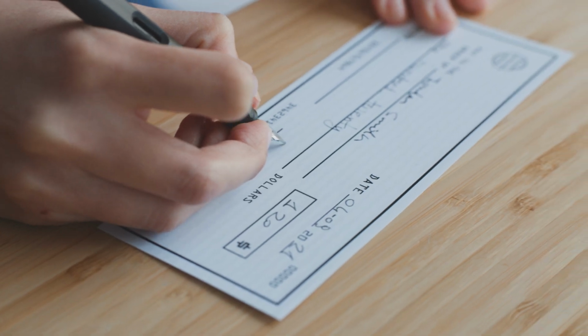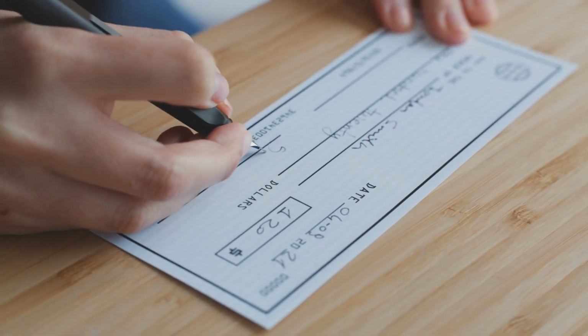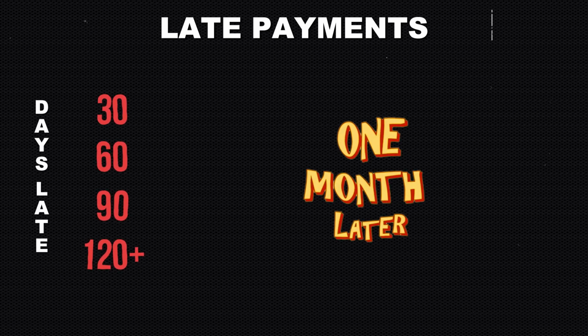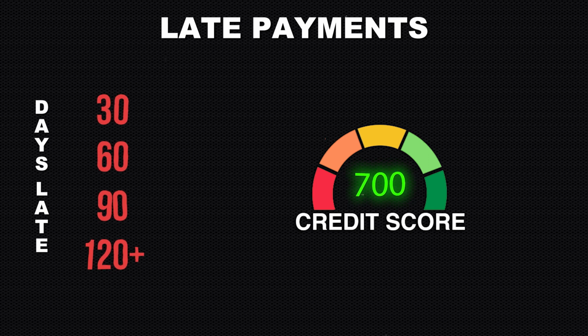So if you pay a bill a few days or a week or so after its due date, you may avoid the late item in your credit report, but remember, you will be charged a late fee from the company for your late payment, as well as you risk creating bad habits of not paying your bills on time. So late payments are broken down into 30, 60, 90, and 120 plus days late. Depending on how late your payment is and the standing of your credit score, that'll determine how severe the point drop will be to your credit score.